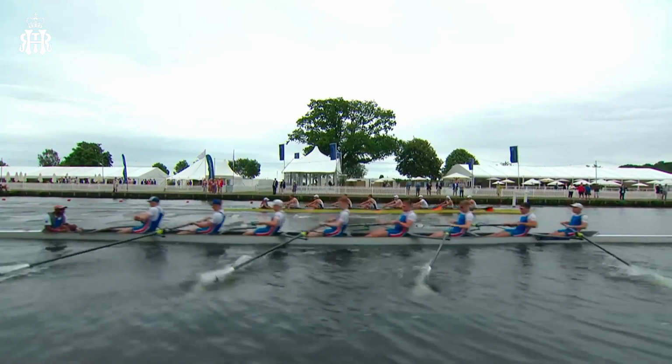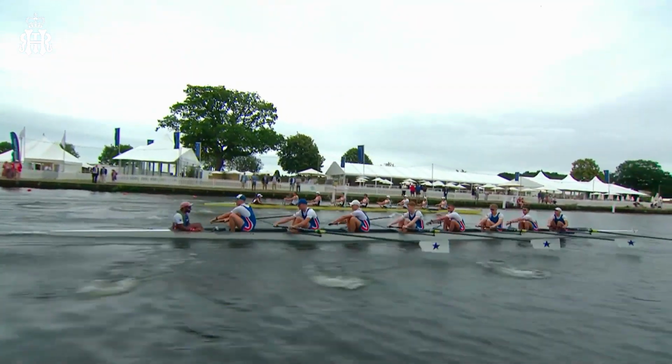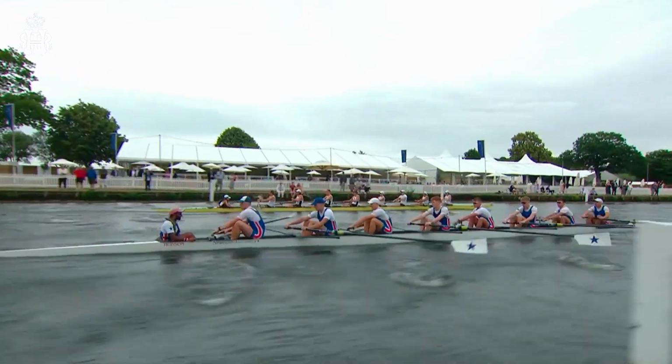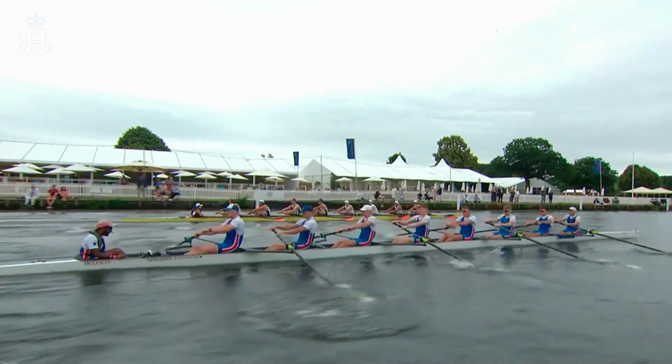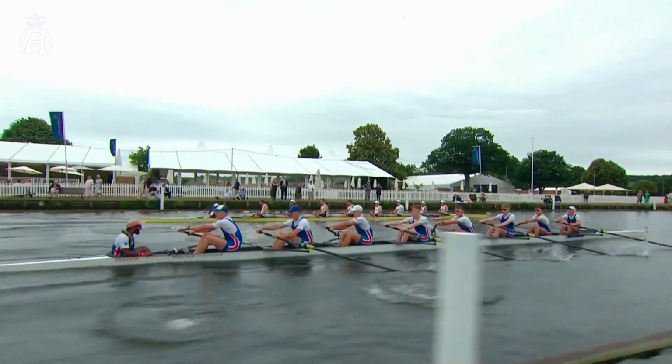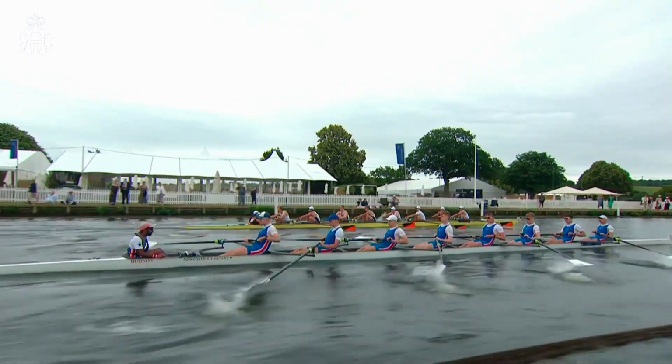Jack Gilligan stroking that Newcastle crew very, very aggressively. They want to hang on to Princeton. Princeton had a slightly faster start, it looks, although from the angle it can be deceptive. I think there might be a seat up, but it's very, very early in the race, and it's very, very expensive, these few strokes, when you're getting the boat up to speed.